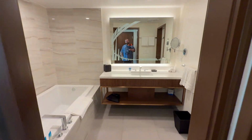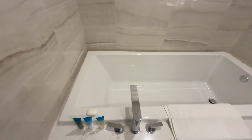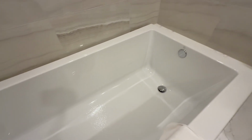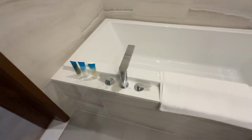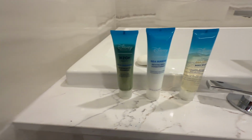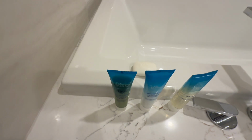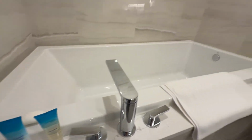Back here is going to be the bathroom for the bedroom. Off to the left, you do have a large tub, not whirlpool style like they had in the original Bay Lake Tower rooms. They do provide you with a bath mat, and then you do still get your individual squeeze bottles of sea salt body wash and sea marine shampoo and conditioner. This room was in use before I booked it, and there is a stray sea salt body soap there for you, so they do provide that as well.